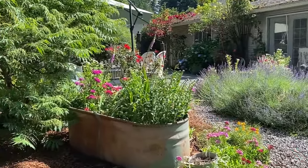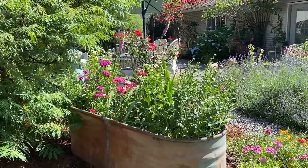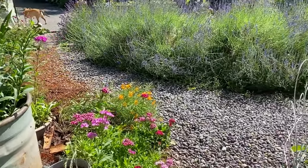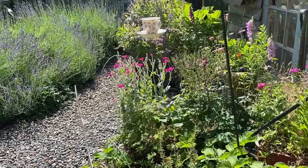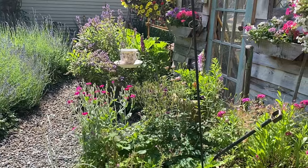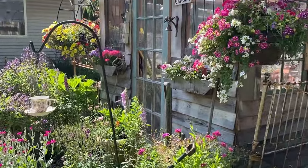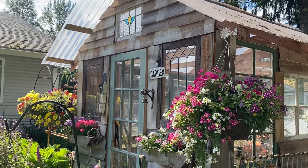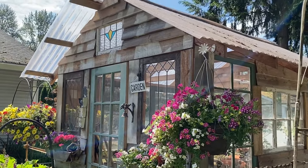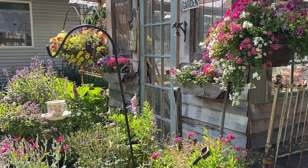And this old trough I also found at a yard sale locally, filled it with flowers. Love the rust on it. We've got a wagon full of flowers there, and other ones, foxglove and rosemary. My daughter and husband each gave me a hanging basket this year for my Mother's Day.